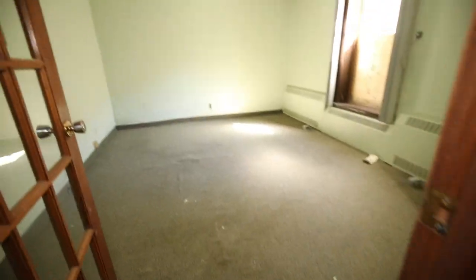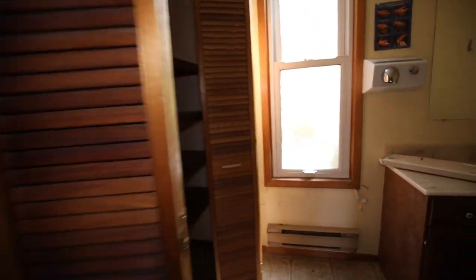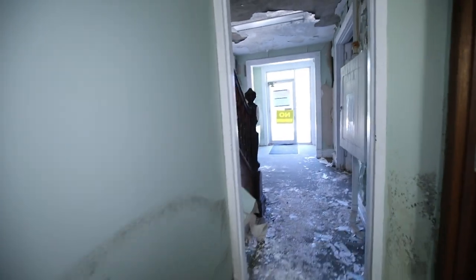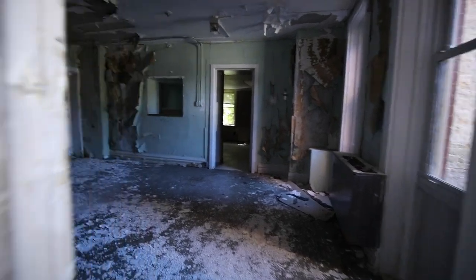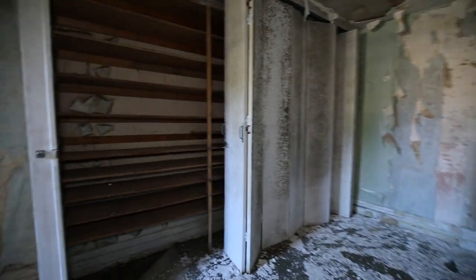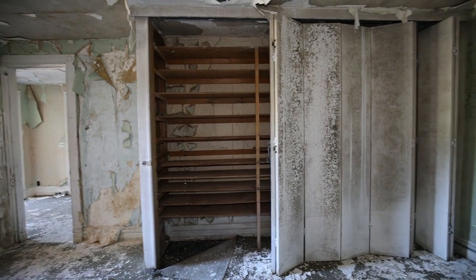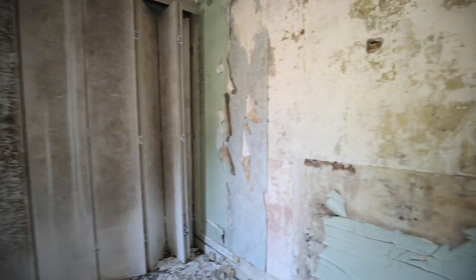Lots of decay here as well. Oof. Tripping over everything here. The floor's all buckled. Just a washroom. This room's really cool. Lots of decay and some interesting features. Got this closet here. Look at those doors. They're massive. And it's all one single door, I guess, too.